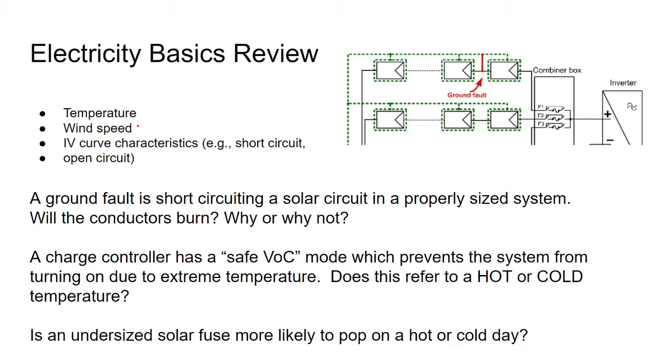Temperature, wind speed, electrical faults, having the system not work with nothing wrong. All of those things are going to impact the electrical characteristics of the system.